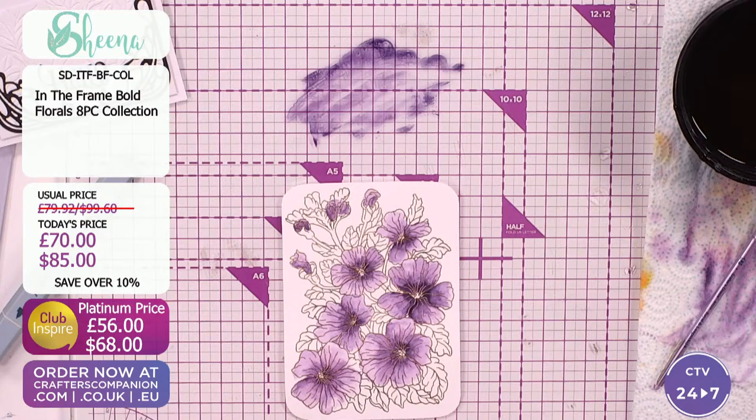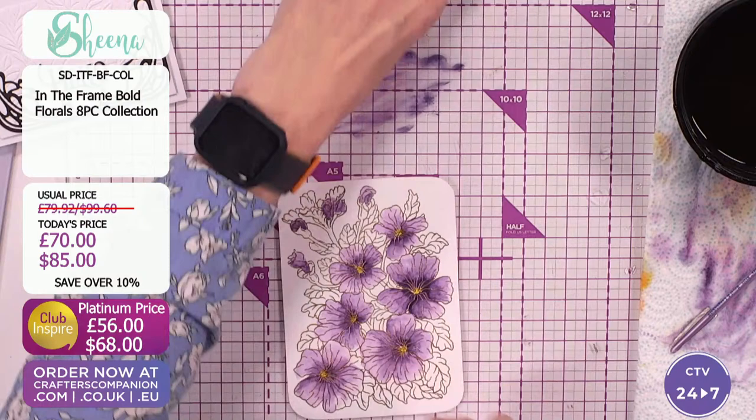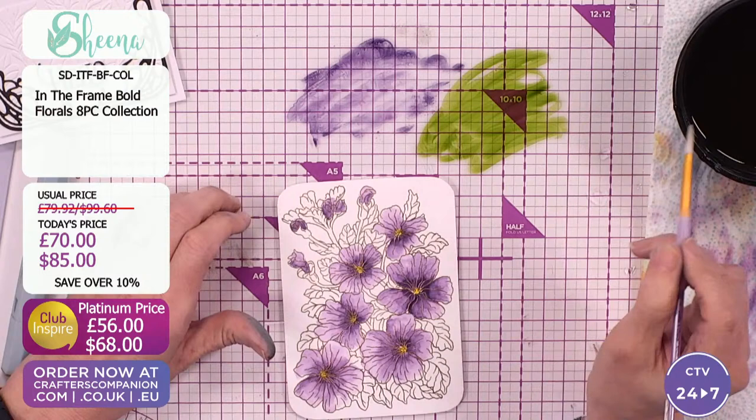Look at how quick we're getting through this. Just use the pen for that. And bear in mind, we've used two pens so far, and I'm going to try and do the whole of the greenery with one pen, just to show you how we can. Just one pen.